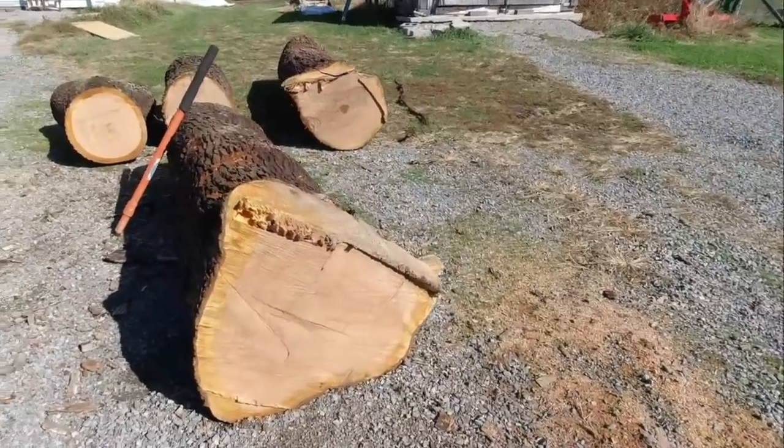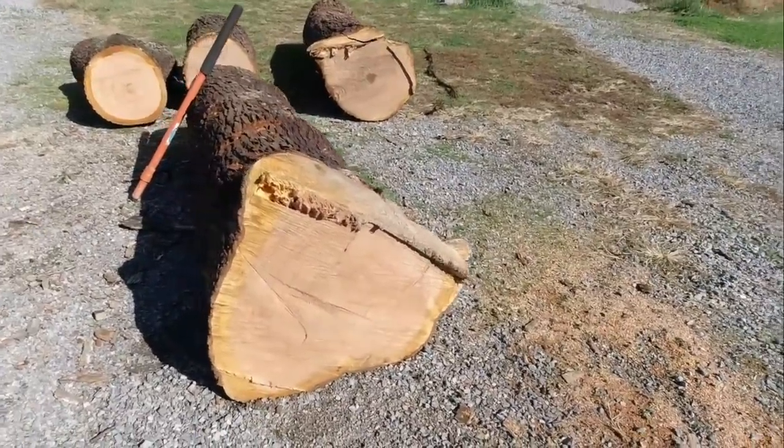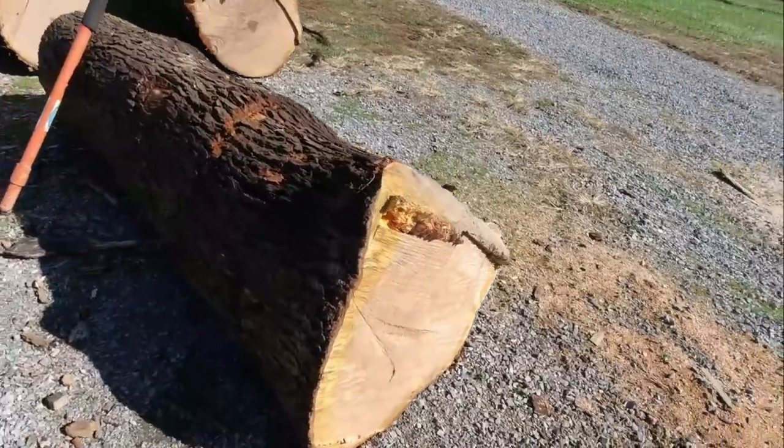We're going to get started here in just a minute. Friends, looks like we're delayed on getting that pine in here. Greg is running about an hour behind. So let's take a look at this cherry.